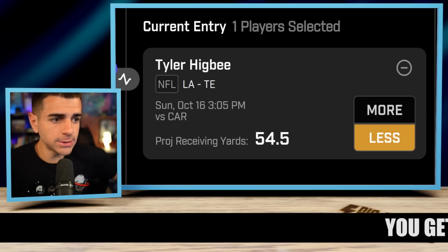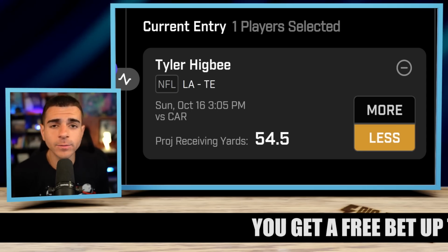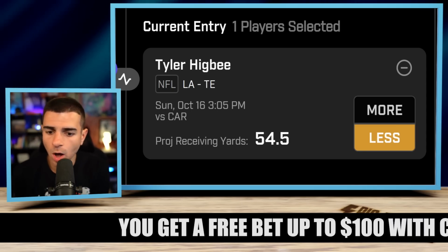And now if you want to play him, I still think he can get there through touchdowns, but I actually have him under 54.5 receiving yards this week on Prize Picks down below.